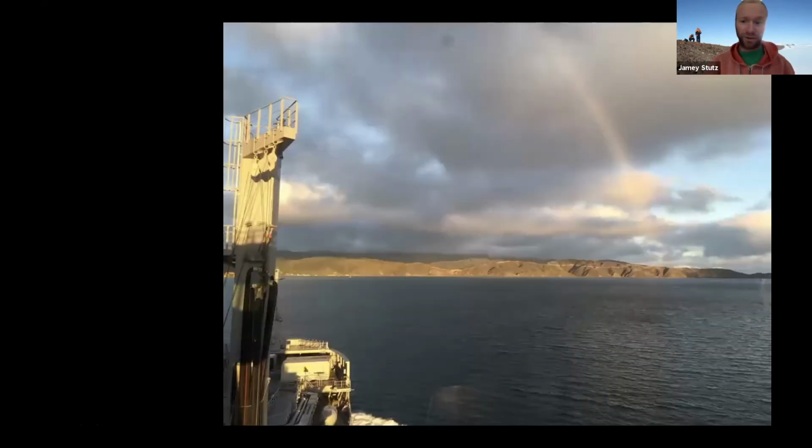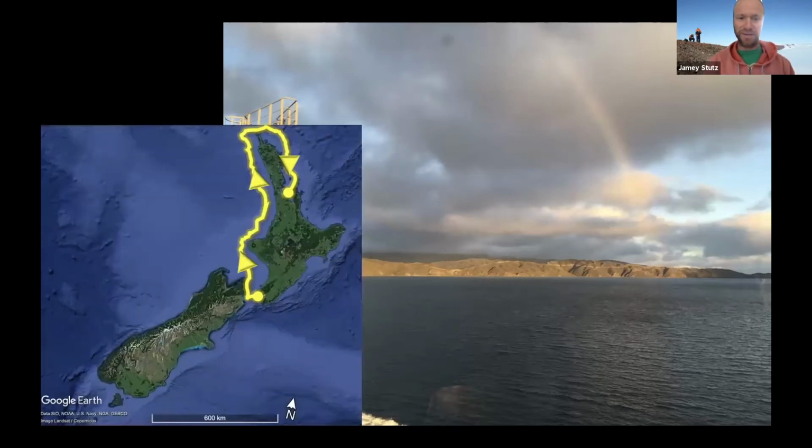So yeah, as we rounded the corner and split out of town, we got a nice little rainbow and a good little sunny day. The sunset was pretty fun. Normally the route would be around the east side, but we had quite a swell on that day. I don't think it was as bad as today, but anyways, the captain made the call to go around the west coast. And so it meant a little longer travel.